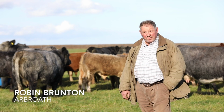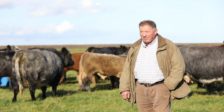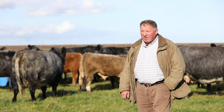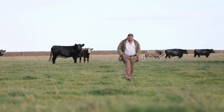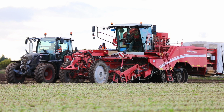I'm Robin Brunton. I farm here in partnership with my son Hugh. We farm around 2,000 acres, including the rented ground. Our main crop is potatoes, which we grow down here round about our bowl, and we've got some rented ground down as far as Fife. And we find that grazing grass rotation with the dung that we also put on really lets us try and get the best quality of potatoes at the end of the day.